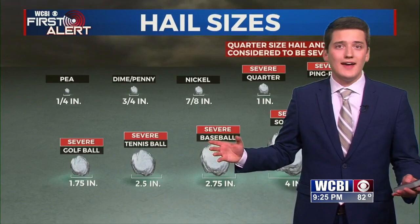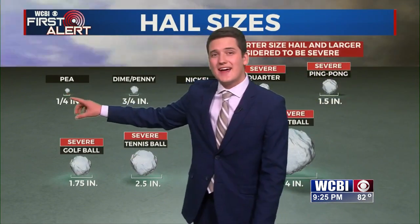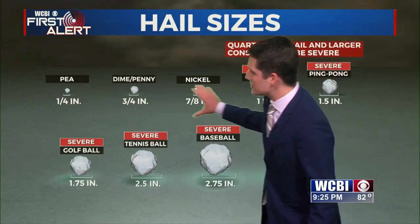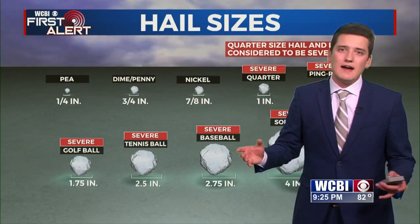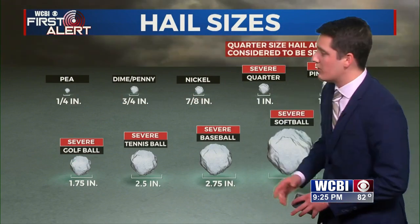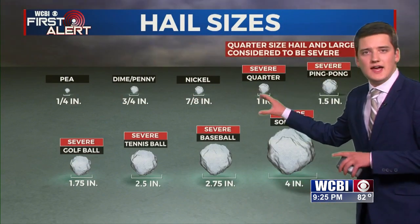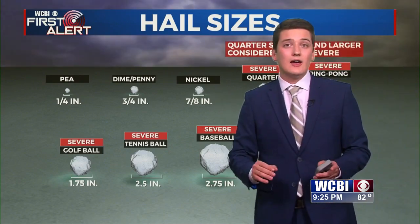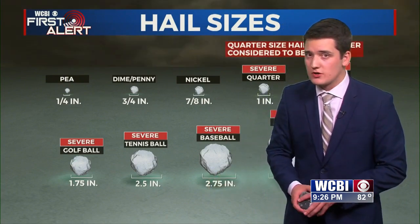There's a lot of different hail sizes. Obviously, it can range from very small, pea-size hail that has a quarter inch diameter, all the way to dime and penny and nickel. These three right here are what we see most of in Mississippi and Alabama. Usually we don't have a lot of cold air aloft just because we're so humid and so close to the Gulf of Mexico. But once you start dealing with one inch hail, one inch in diameter, that's what I should have said, that's when the hail is considered severe. A severe thunderstorm may produce one inch size hail.